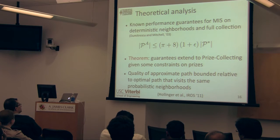As is the way with many of these techniques, the proof technique is what limits this statement. If you run this technique on deterministic neighborhoods and full collection, in practice, the paths you get for real problems tend to be surprisingly close to the optimal path. Now, of course, we can only run them for ones where we can compute the optimal path, so these are small problems. How this grows with size of problem is an open problem, right? So that is not known, but in any case, that is true.